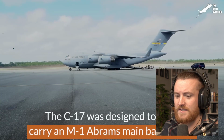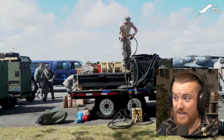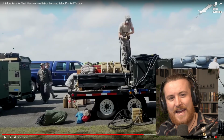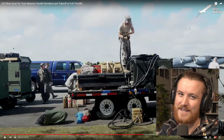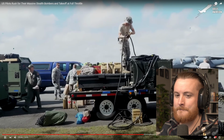The C-17 was designed to even carry the M1 Abrams main battle tank. Oh, really? Holy shit. How many of them can it carry, though? Is it just the one? I don't know. If it can carry 10 Humvees, then surely you can... Yeah, them tanks are pretty damn heavy, aren't they? Let me know in the comments how many of them tanks it can actually carry.